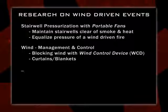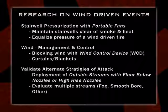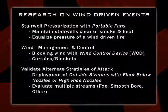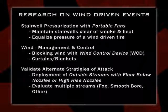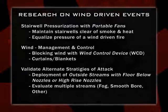We start lighting fires on the 7th, 5th, and 3rd floor. What kind of conditions do we see? And then alternative strategies of attack. So the floor below nozzles, introducing water, flanking it from a safe location, looking at different streams, fog streams, smoothbore streams. How do these different things impact conditions in the corridor where the fire department would be advancing as a plan A? Let's start validating these tactics for plan B. Plan B should not be to send engine company after engine company down that hallway, burning them up until the fire goes away and they can walk in and put it out. We need a plan B.